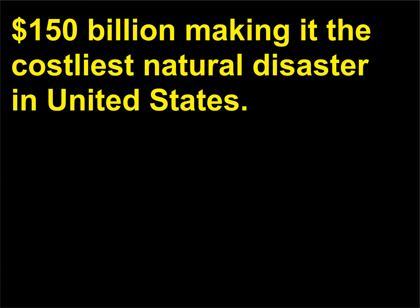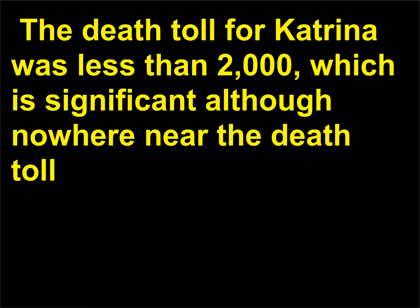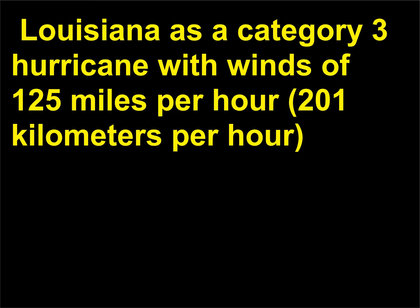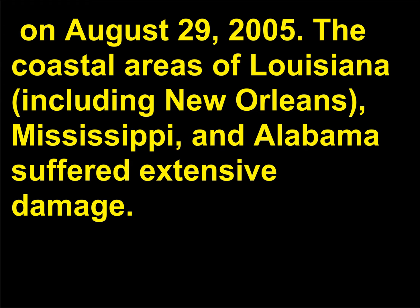The death toll for Katrina was less than 2,000, which is significant although nowhere near the death toll of at least 8,000 during the Galveston hurricane in 1900. Katrina made landfall in Plaquemines Parish, Louisiana, as a Category 3 hurricane with winds of 125 miles per hour, 201 kilometers per hour. On August 29, 2005, the coastal areas of Louisiana, including New Orleans, Mississippi, and Alabama, suffered extensive damage.